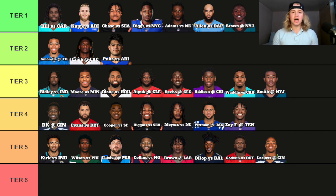Then we're going to have Chris Godwin. Like I talked about with Mike Evans, it does seem like Evans is Baker's preferred target at this point, but I still think Godwin is a very talented wide receiver and a solid play in a solid matchup here, especially if Mike Evans isn't back to 100%. That could benefit Chris Godwin.